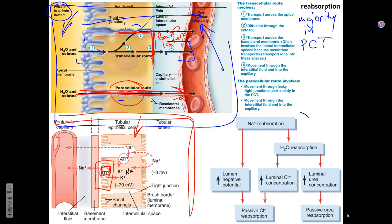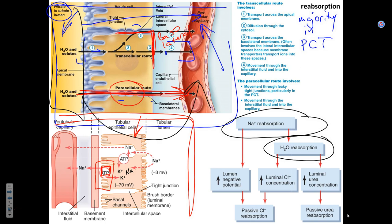Sodium is being reabsorbed by diffusion, right? Water follows sodium due to the osmosis. When water leaves filtrate and goes into the blood, how does it affect the concentration of everything else in the filtrate?